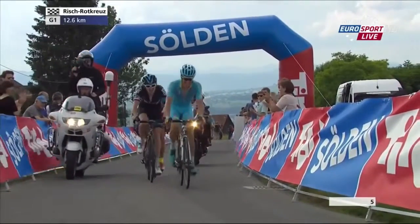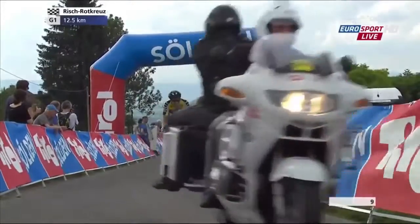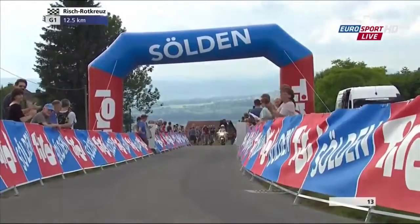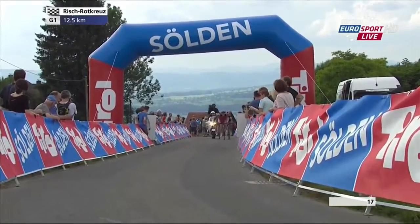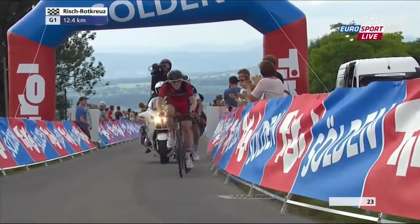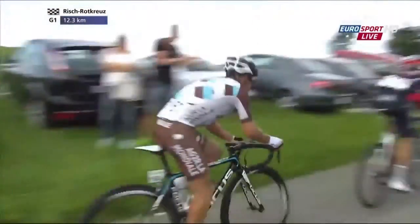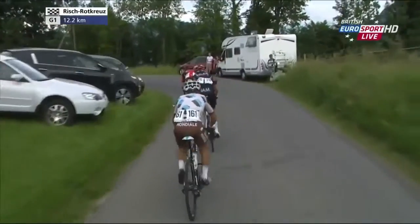Fuglsang takes the climb. It's Jakob Fuglsang that leads them across the Michaelskreuz, the final climb of the day. But look how close Tom Dumoulin and the rest of the chasers are behind. There's virtually nothing between them, and there's several other riders too, including Domenico Pozzovivo and 1 or 2 others, as we get a little bit closer, that will hope to get back into contention across the top of this climb. It's good to see Pozzovivo there, just hanging on the back of this group.